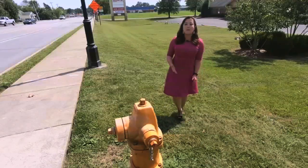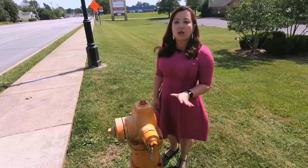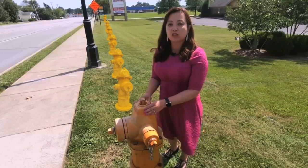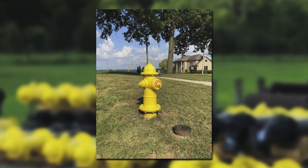This is Market Street, a busy area of Charlestown, and Indiana American Water says it will replace 11 of these fire hydrants on this street alone. The hydrants will look like this and are ready for installation. Part of it's for distribution system improvement and for fire protection purposes, but also it's a part of this plan to be able to flush the water system to improve the water quality.